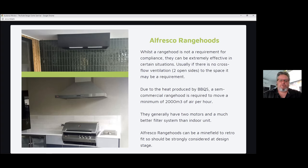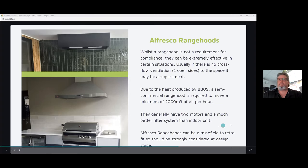So because of that, they generally have two motors and a much better filter system than an indoor unit. So we have seen indoor range hoods create house fires for a couple of reasons. They're put down too low.